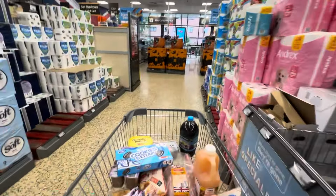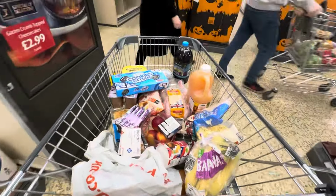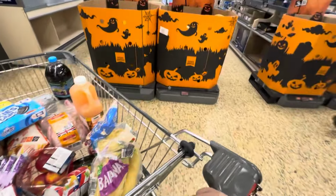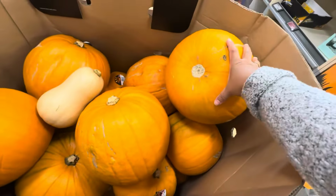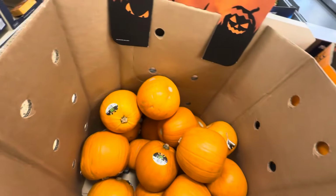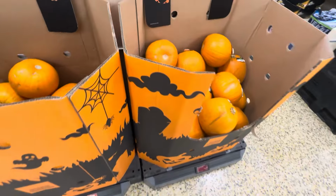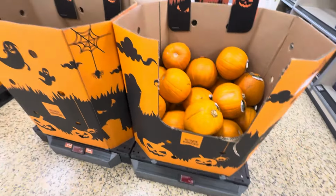Okay guys, I'll go to the bread and that was it for today. Pumpkin, how much for the pumpkin here? $2.50, big one. $2.50 guys, $2.49. This is $1.69. This might be just the good one for my kids, the $1.69. It's so big.